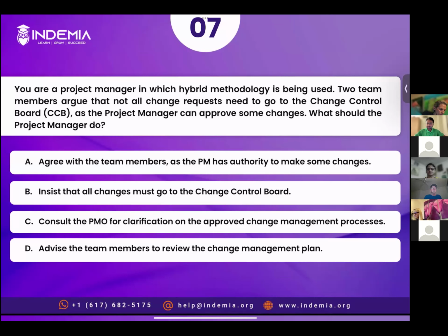Yes, the project manager may have authority to make some changes, but that should be documented in the change management plan. And the project manager may not have authority to make changes if it is written in the change management plan. So for example, if the organizational policy is that all changes go through the change control board, then maybe option A is incorrect. So it should be documented in the change management plan what the relevant authority levels of different actors in the project are. And accordingly, the project would be governed.